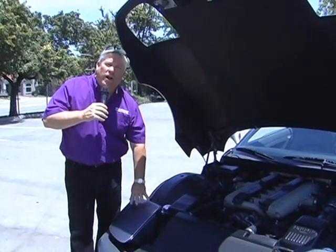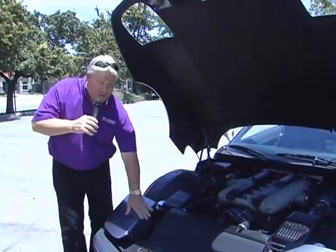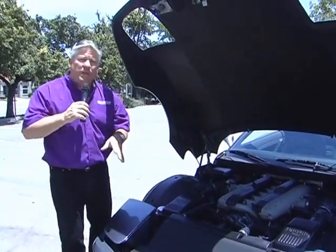This particular car actually has flip-up hideaway headlights. When the hood closes, they're mounted right and flush around the whole complete hood and contour the body of the car. 2003 was pretty close to the last year they actually used hideaway headlights. All the rest of them are fixed on the automobile.